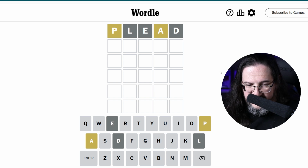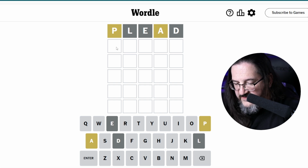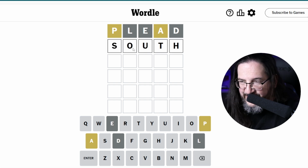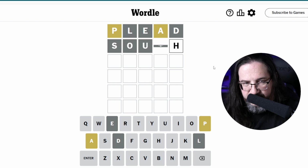If we go with the eval word, we could do something along the lines of, we could do short. We could also do something like south, which would get us two of the other vowels that we haven't done. I think that's probably a better bet here. You know what? I think I've talked myself into going south for our next word, an eval guess, and let's see what that gets us.